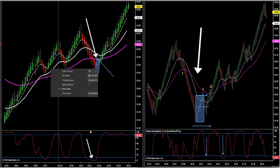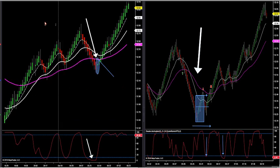This is a 9-sim Renko. This is our trend chart, larger Renko bars, right? So this is our trend chart. That's what we use to find trend. We're trying to buy pullbacks with trend up, trying to sell pullbacks with trend down. So that's our trend chart.